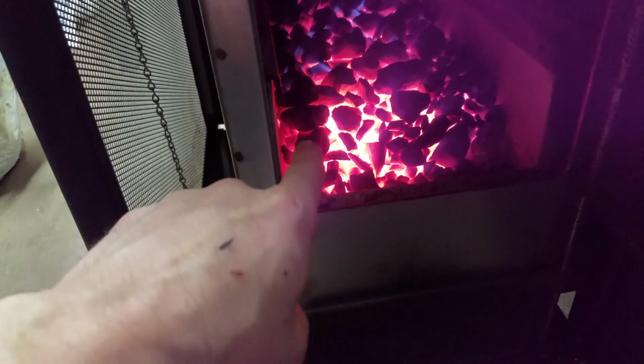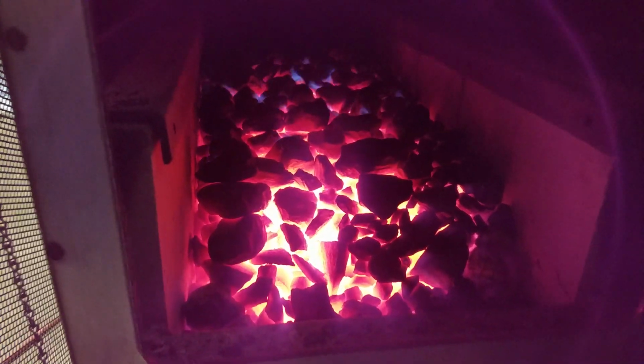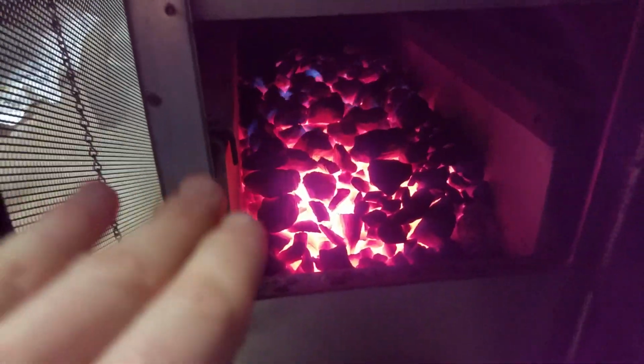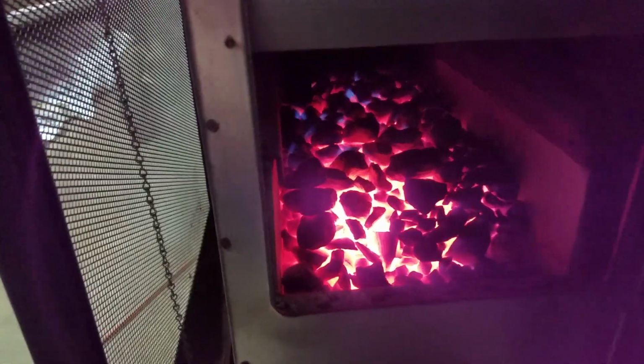Nut size coal, which is what's in there right now. You see the size of it. You see how the air is able to get up through it. That's what gives you the airway so that coal can breathe and burn properly.